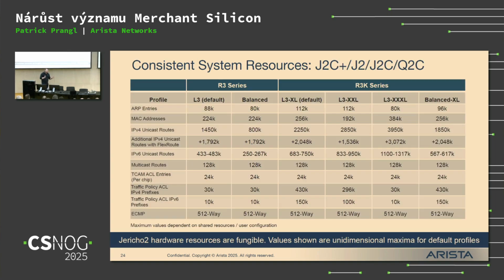I'm not going through the table again, it's just for your reference. It should just point out that with the latest series, we can do up to 4 million routes in hardware. So that's the FIB capacity, which is basically suitable for modern peering use cases or P use cases.